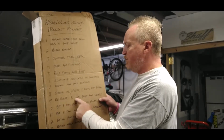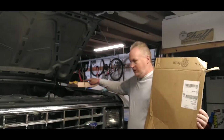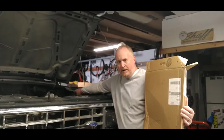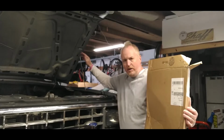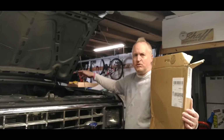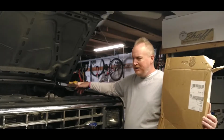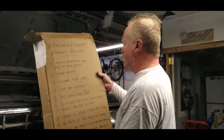Need to reroute the electric fuel pump and lines because it's sitting there. I no longer want it there. I want to get it down under the truck and on the frame rail somewhere. Somewhere it won't get hooked on, like a tree limb or a rock, something like that, just so it's out of the way and out of the engine compartment. I don't think that was a bright idea to put it there. And we're going to put new lines in.